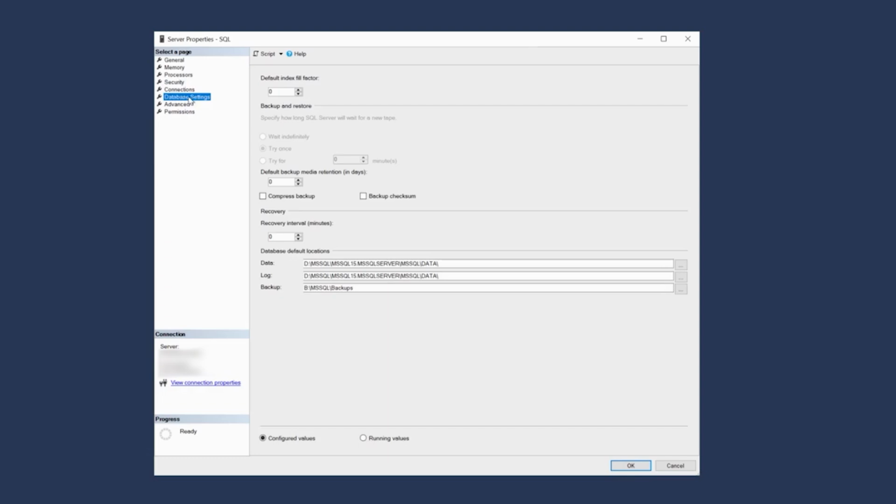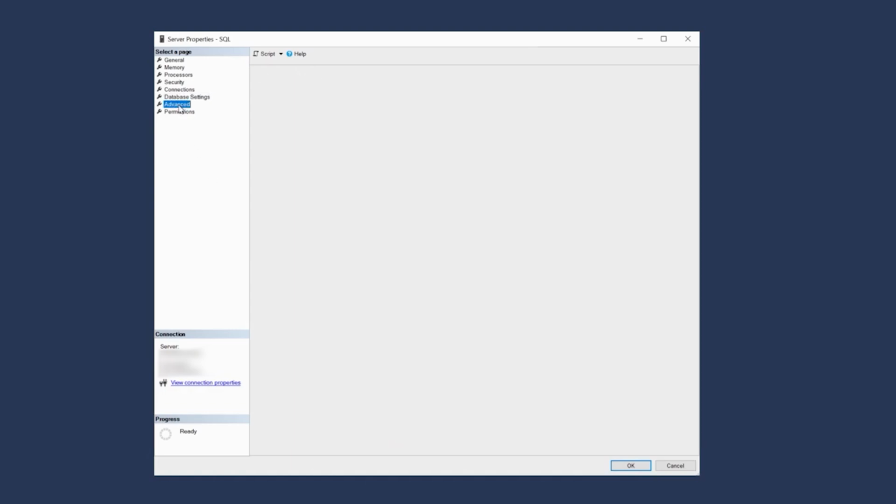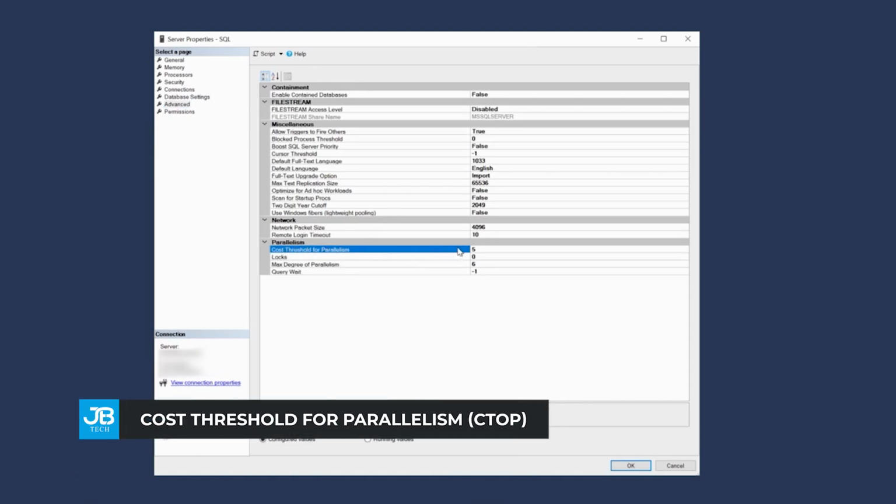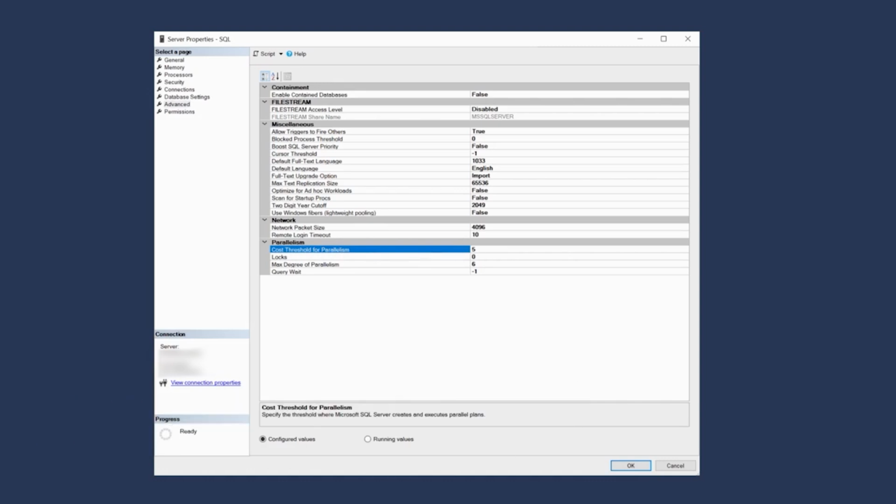On database settings, you can see the locations where we chose to place the data, log, and backup files as well. I also recommend that you select Compressed Backup. This will utilize compression when taking your SQL Server backups and really cut down on the storage space needed. It has very minimal overhead associated with it, so I definitely recommend that you use it. So on the Advanced tab, one of the options that wasn't in the setup is Cost Threshold for Parallelism. And we want to change the default value for this. The default value of 5 is way too low.